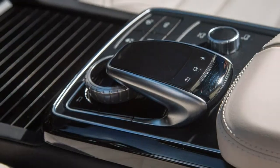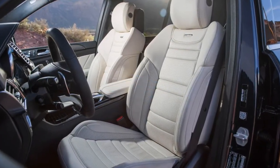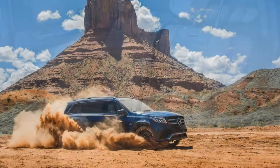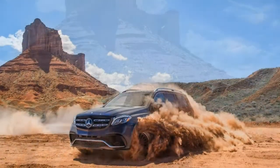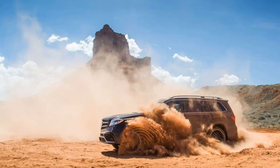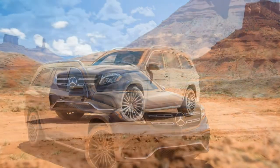What's new for 2018? The GLS 63's powertrain is unchanged this year, but its EPA fuel economy ratings have been revised upward by 1 mile per gallon in the highway and combined categories. 2017 Mercedes-AMG GLS 63 fuel economy is one of relatively few areas, not surprisingly, in which the GLS 63 does not excel. EPA rated at just 13 miles per gallon in the city, 17 on the highway, and 14 combined, the GLS falls near the bottom of its class.